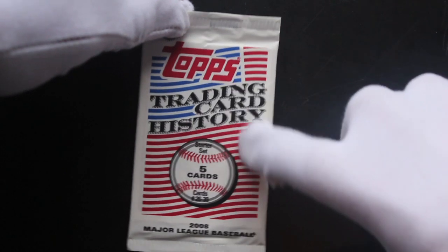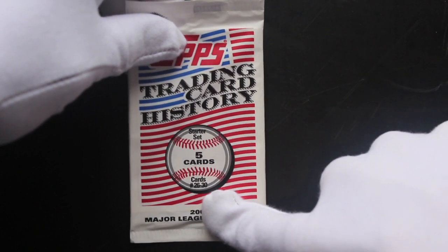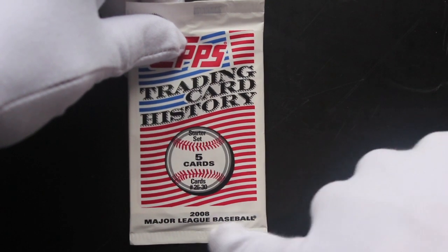For another pack today, we got Topps Trading Card History, a 5-card starter set. It gives you cards number 26 to 30, Major League Baseball, not sure. Got them in a job lot, so let's do this. Let's get them open. There we go. That's it. Let's get in here. Come on, Tony.